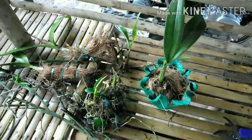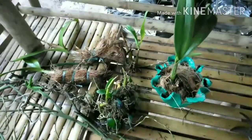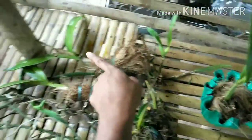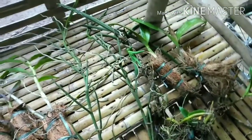Yesterday I was looking online about this orchid that I really wanted to have, and right now I already have it. My tita just gave it to me, and it's called Cattleya here. It is actually three. One, two, three. And then the rest of this is actually from our neighbor.